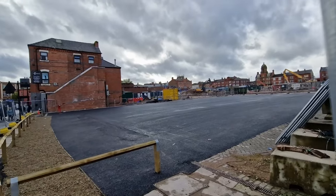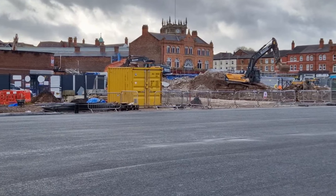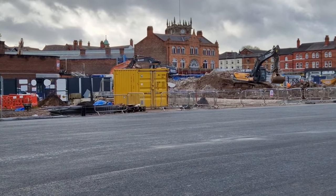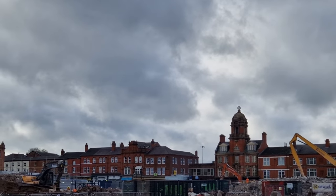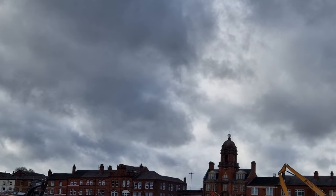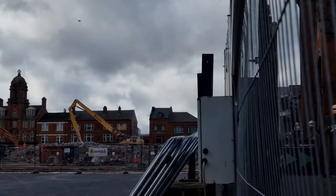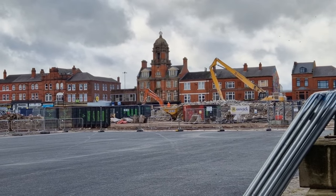Oh, this gives a really good angle of how to see other things now. This is very strange still, but see all of the work going on, and one of the diggers over there, and the long reach is having a bit of a rest, by the looks of that.